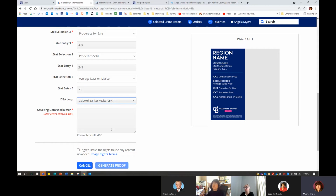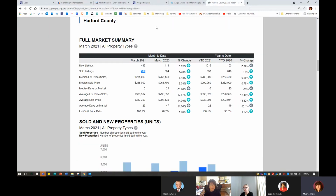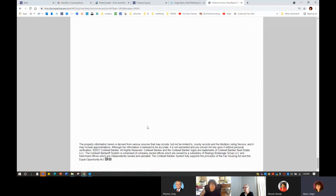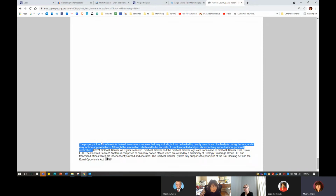Now it's asking for a disclaimer. Here is a very easy way to do that. I'm going to go to my area report. I'm going to scroll all the way to the very, very bottom, and I'm going to take the first two sentences. I'm just going to copy them.